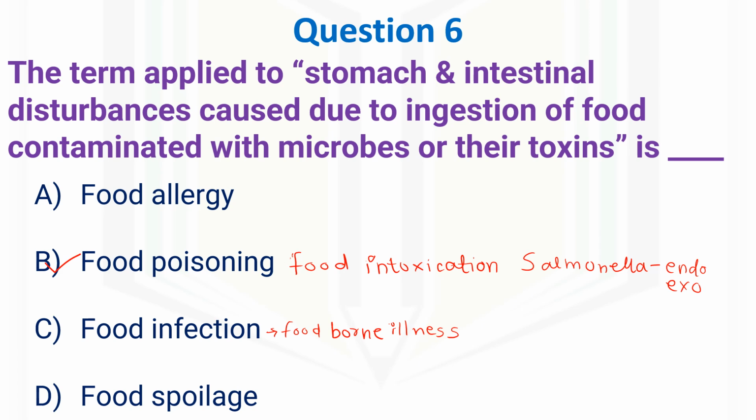So both of these, the poisoning as well as the infection, cause symptoms such as nausea, vomiting, and these are very fatal. So these can even cause death. And food infection can also be caused by viruses, especially rotavirus and hepatitis A.